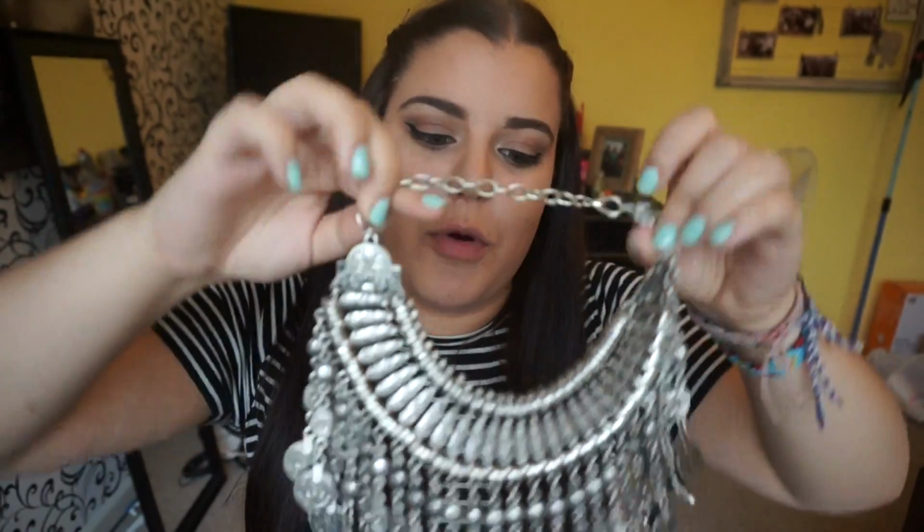This is a necklace, it's from Windsor store, but I saw one identical to this except in gold from Urban Outfitters that was like 60 or 70 bucks, which is outrageous. But I absolutely adored the gold one, and I finally talked myself into going back and getting it, and then they were sold out of it, so I was devastated.